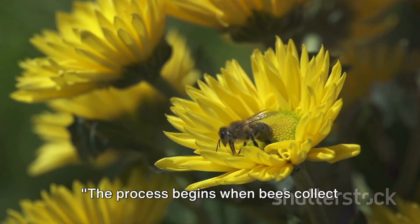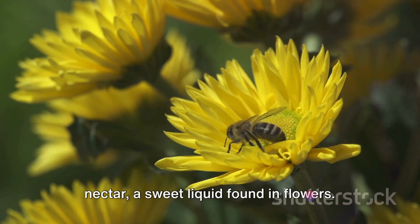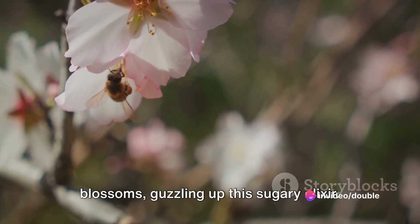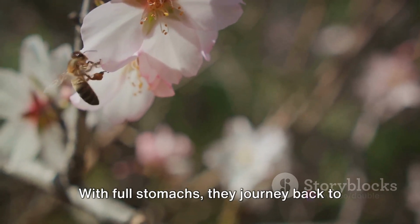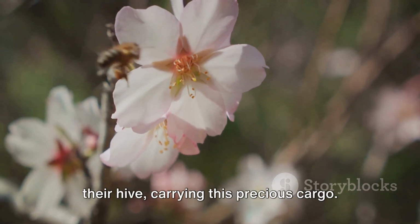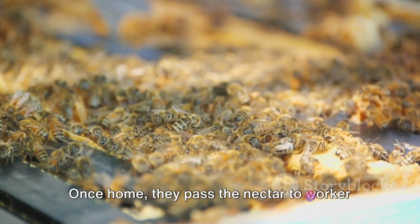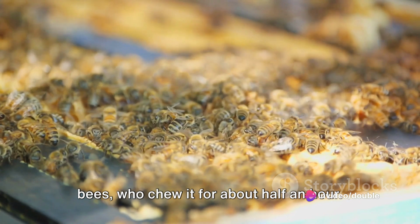The process begins when bees collect nectar, a sweet liquid found in flowers. Venturing out, they dive deep into blossoms, guzzling up this sugary elixir. With full stomachs, they journey back to their hive, carrying this precious cargo. Once home, they pass the nectar to worker bees, who chew it for about half an hour.